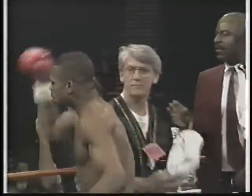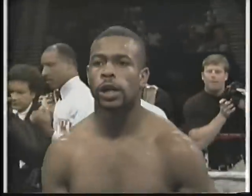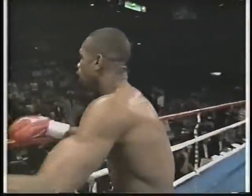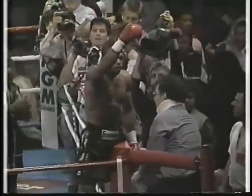We talked about the variety of punches by Roy Jones. Now, he's not known as a devastating left hook artist. More power probably in the right hand. But he was able to crank up the hook, land uppercuts, and do everything necessary.